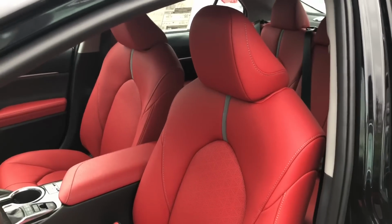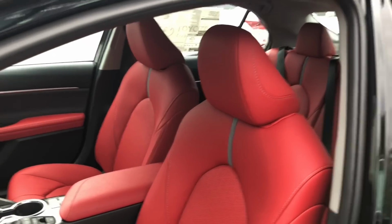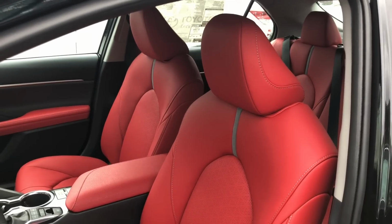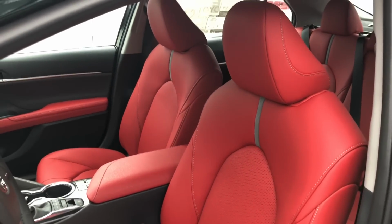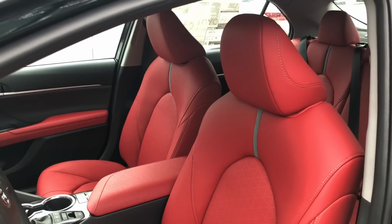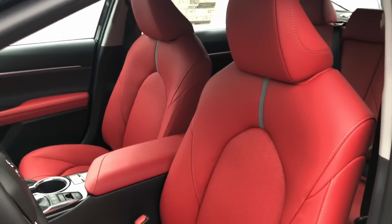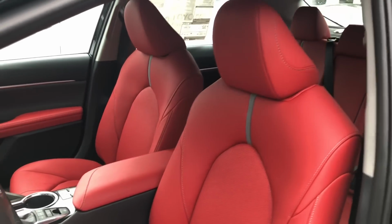I'll give anybody props online if you can tell me what this pop culture movie reference is. I'd like a 2019 Camry. And then? And then I'd like midnight black metallic. And then? Cockpit red seats also. And then? No and then. Again, if you know what it is, write it down.